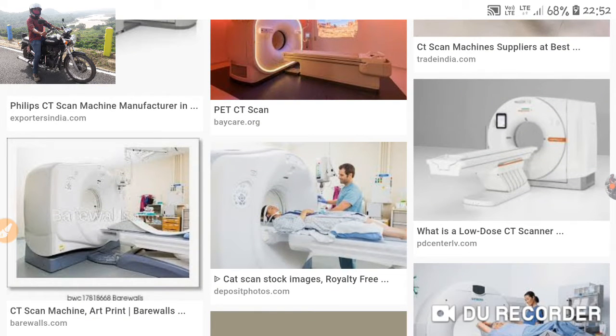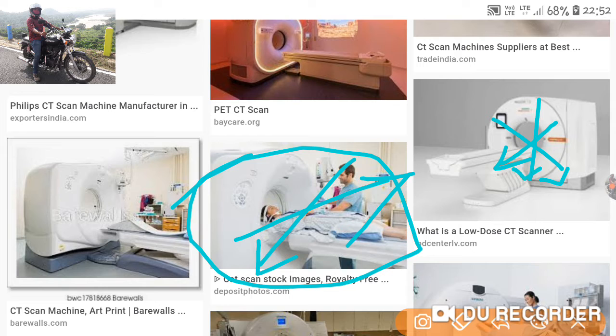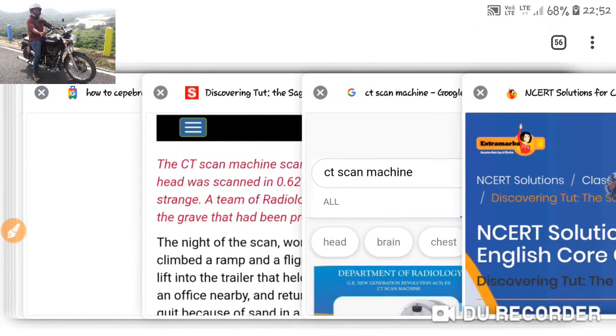You can see this here. It is given in this particular picture. A three-dimensional image is created when X-rays pass through this particular part. In this way X-ray is used in these directions, and a three-dimensional image is created. Now let's return to the text again.